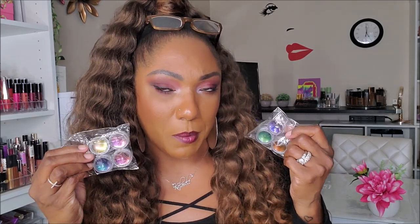Just to play around with them, because these types of eyeshadows from the indie brands are mad expensive. So I figured I'd just grab a couple from AliExpress, play around with them, see if I even like them before I spend $20 or $30 on one single eyeshadow that I'm probably going to use twice.